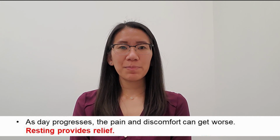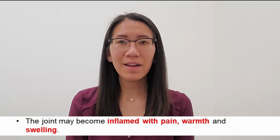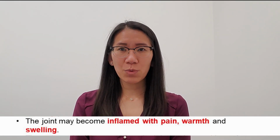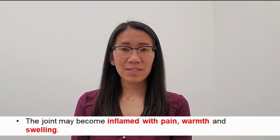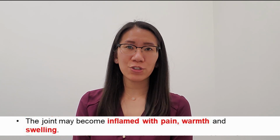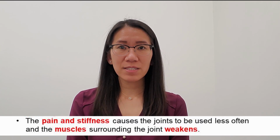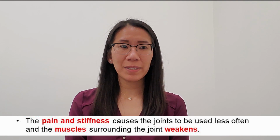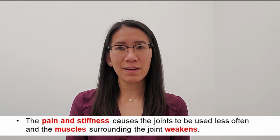Now, if, for example, you have OA or we have something called an arthritic attack, the joint itself may become inflamed with pain, and it feels warm with a lot of swelling. You will notice that the specific joint that is affected will lose a lot of range of motion, and any structure surrounding that joint can become painful as well. So aside from pain and stiffness, the muscles around it could start to weaken. You may not want to move it or bend it or even walk on it.